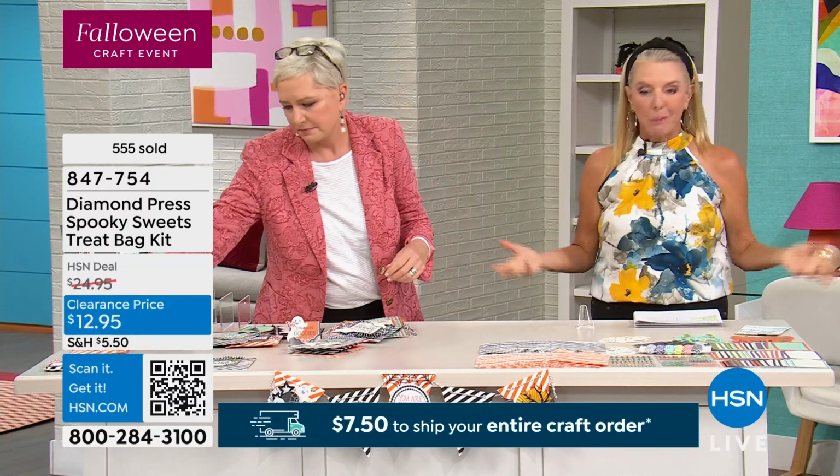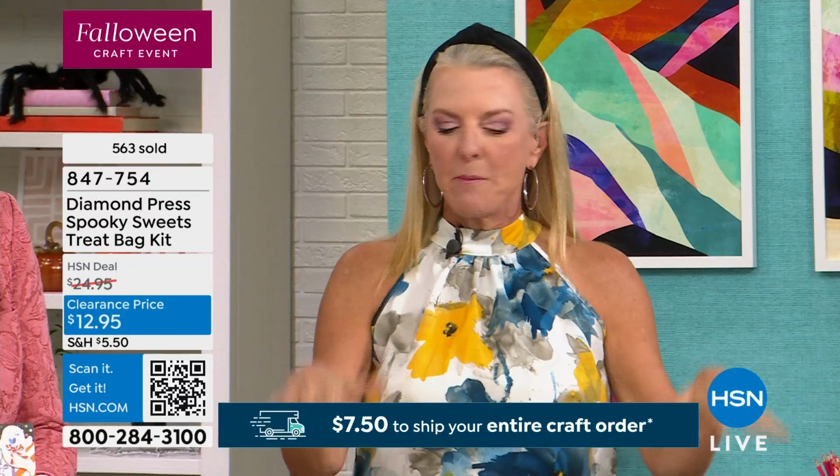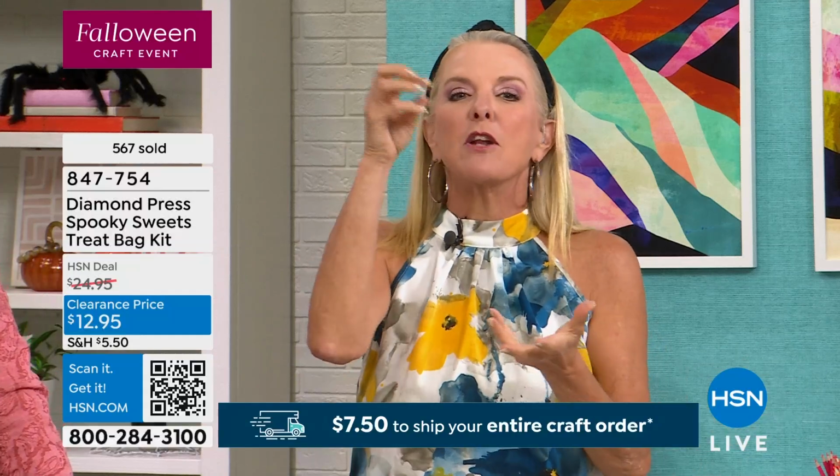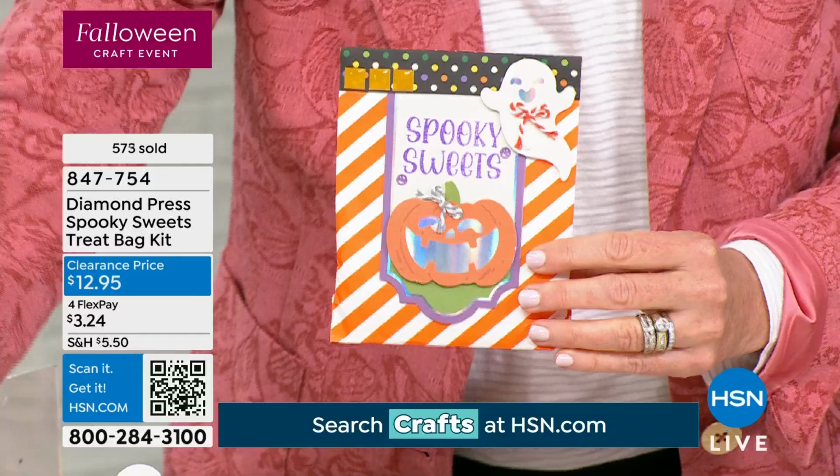Or if you're having a slumber party, or a kid's birthday party. Wouldn't it be fun at a kid's birthday party near Halloween to let them all decorate their own little bags? And then they have the treat bar, and they could put all the candies and treats and then take it home. Oh, I love that.